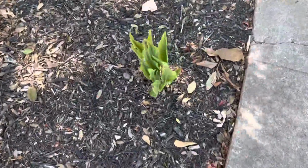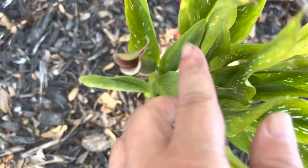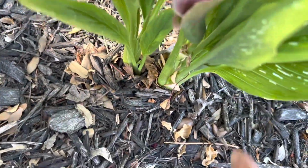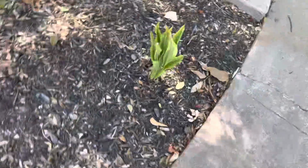I got a few blooms here, white and purple, but they kind of since have closed up. But yeah, they're getting water. See a little white one down there, and it's kind of seized up. But all right, so we're just letting those go.